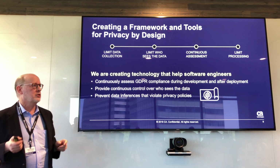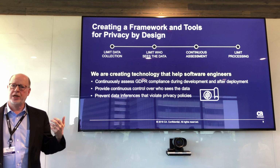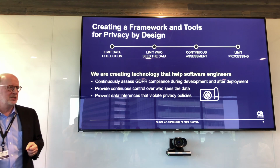But now I want to turn the talk over to Maria. I've talked about how to protect data. Maria and Victor will talk about how to use that data to make the world a safer place.